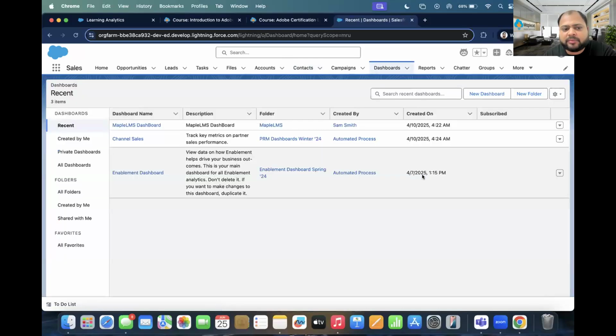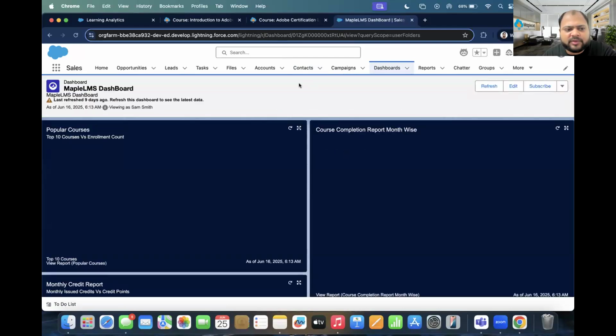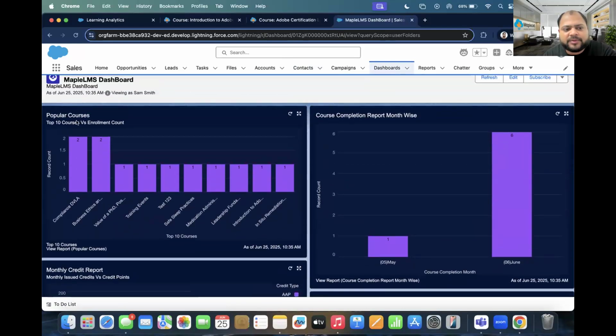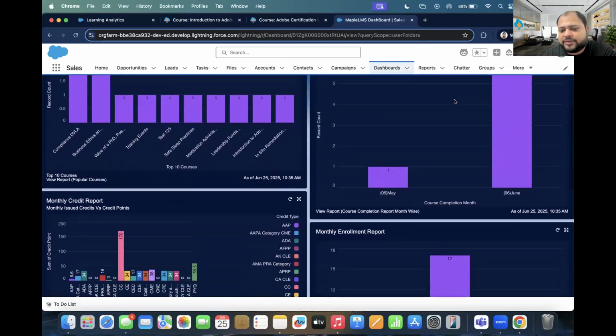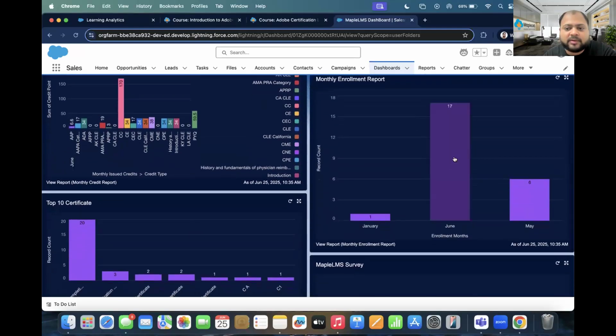And clearly on top of it, we can build out reports, we can build out dashboards that can help us track different data points. For example, I'll just pull up some dashboards over here and let's do a quick refresh. So we have the latest data before us. So popular courses, and that's basically showing your top 10 courses versus enrollment count. So the ones with maximum enrollments will rise, and we'll be able to see those on this bar chart. Tracking completion reports month-wise, so a monthly view of completions by courses, or simply tracking monthly enrollment reports. That is to identify how much engagement we are looking at.